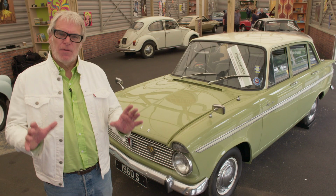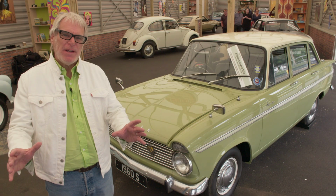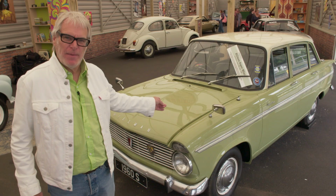If you're old enough to remember life in the 1960s and you think family cars, how many of you had, or remembered this, the wonderful Hillman Super Minx?